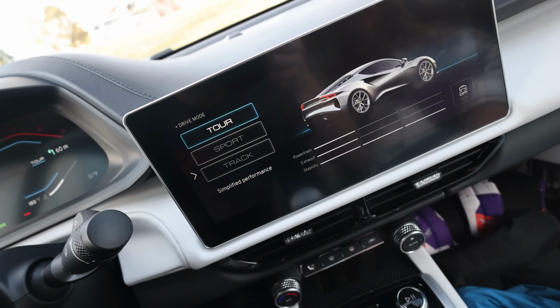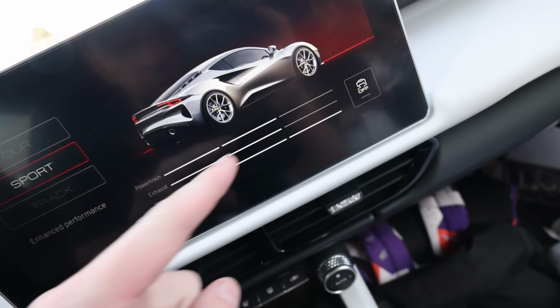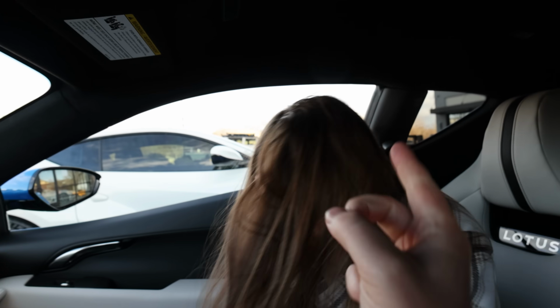Now, of course, on the Lotus, you got 3 different driving modes. 2 are sport. You can hear the exhaust. Ooh, that tickles. What? I'm including that in the video. I am not cutting that. No, absolutely not. Cut that out.